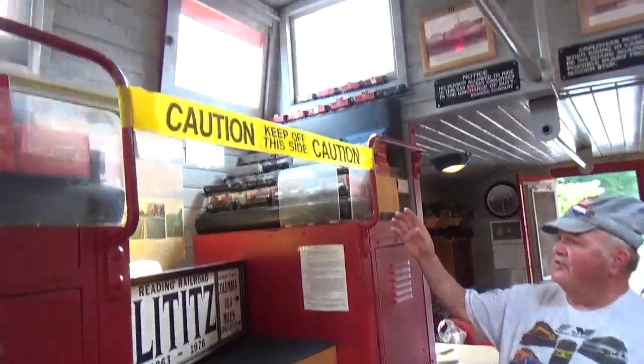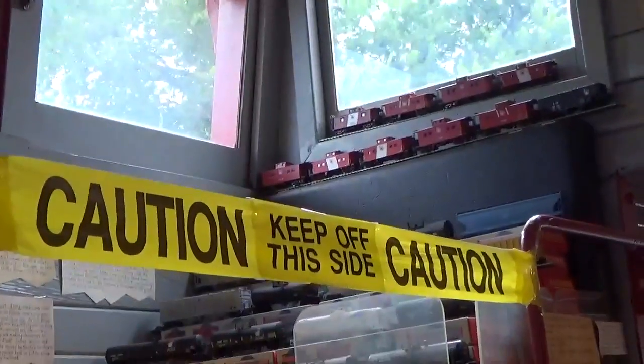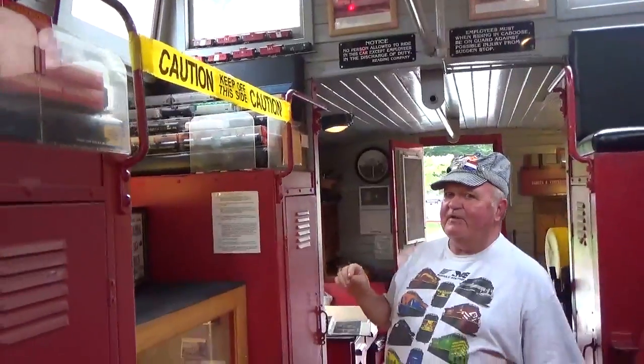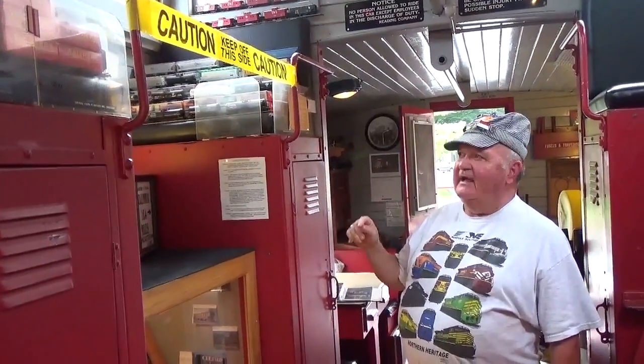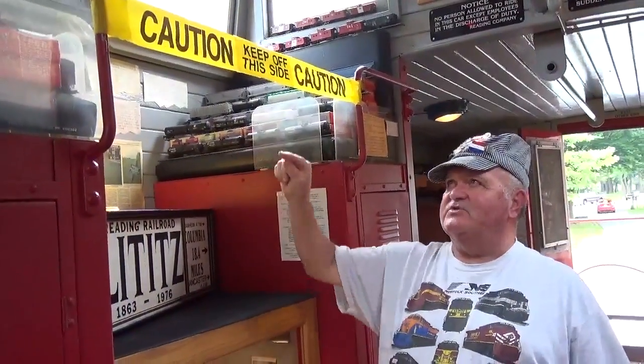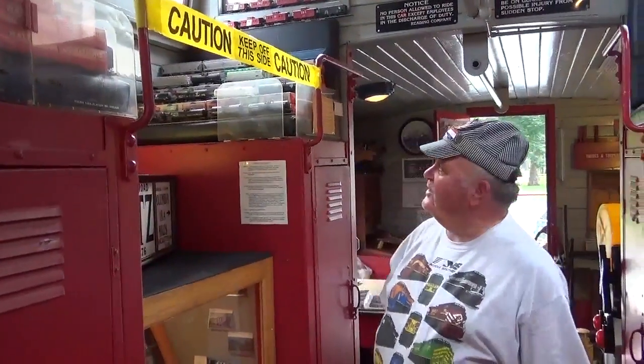A lot of the toy trains that you see here are here because the trains literally would run on this line. They weren't there just because the guy had a hobby. The fellow who put it here could actually come up and tell you which one of these cars went where on this Reading Columbia branch line. So it's pretty darn interesting.